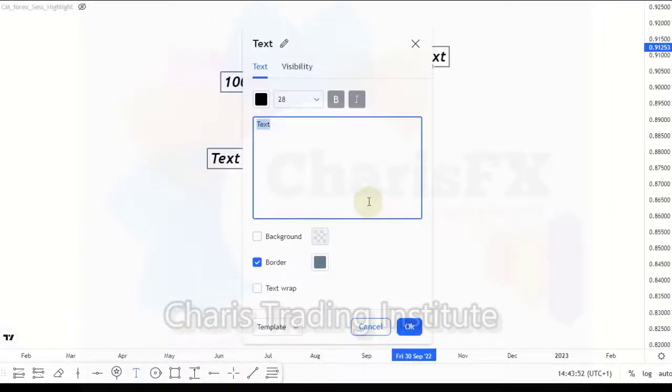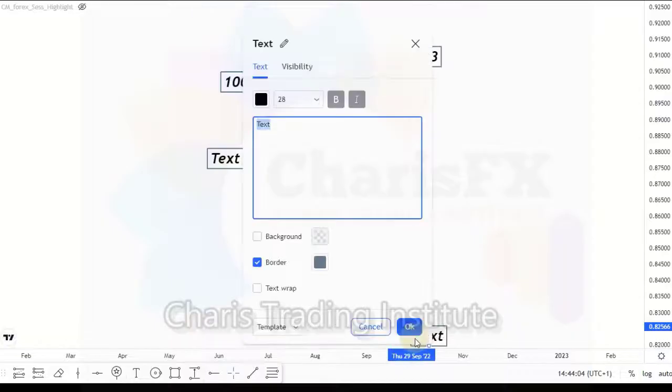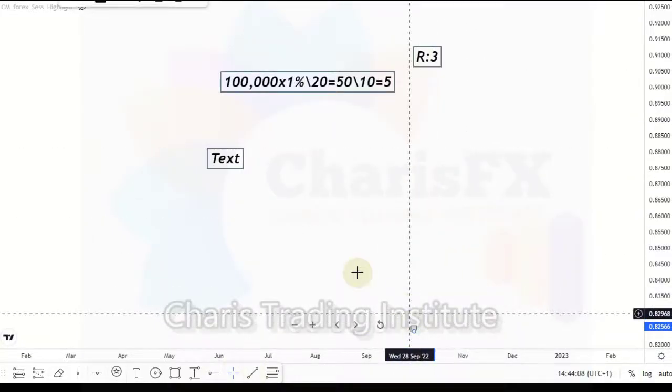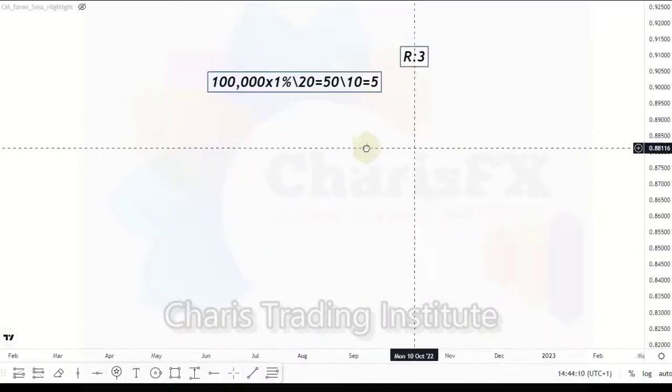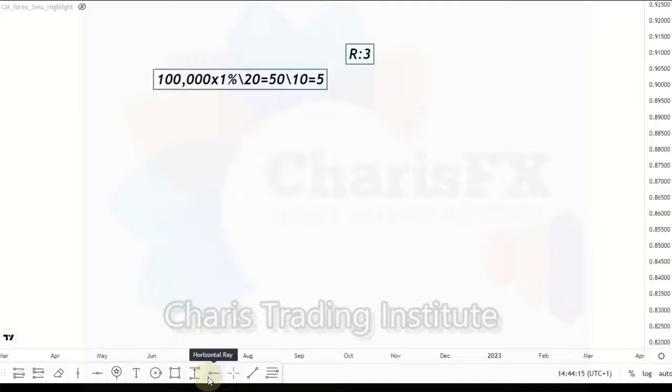What is now your risk reward ratio? Your risk reward ratio should be minimum of 1:3. That's your minimum risk reward ratio. So that means when you lose, you are only losing 1% of your account. When you win, you are winning 3% of your account. So if you lose, you are losing $1,000. If you win, you are gaining $3,000.